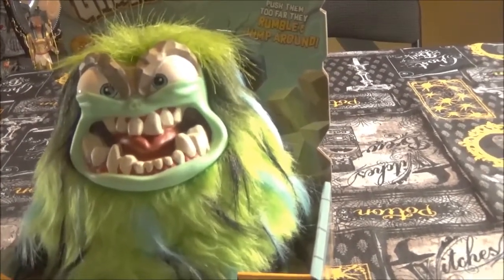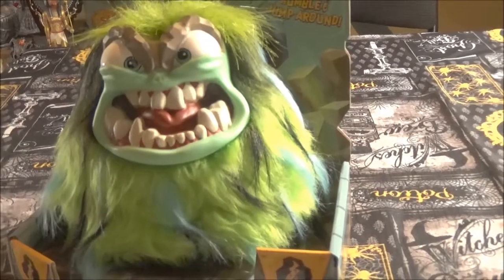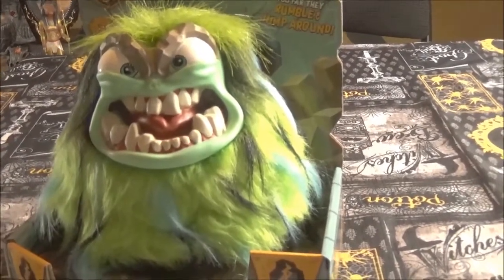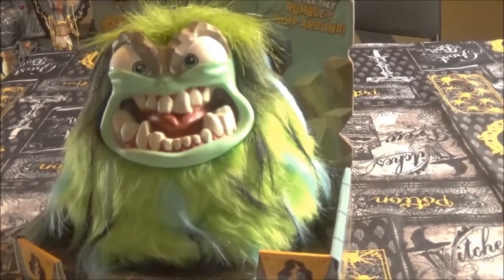And he looks like such a cute monster under the bed, which is funny because we got him the next day after we did our monster under the bed video, which is one of our most recent videos, I think like 2 videos ago, something like that.